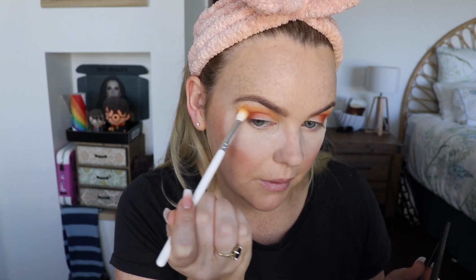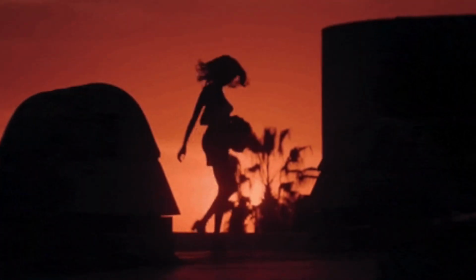Okay, I'm now going to go back in with that yellow mustardy shade and just on the tips here, just to sort of blend that all through, because I just don't want to lose that yellow because it's such a pretty shade. Got like a sunset happening on our eyes right now. I'm vibing. Okay, so where do we go from here?